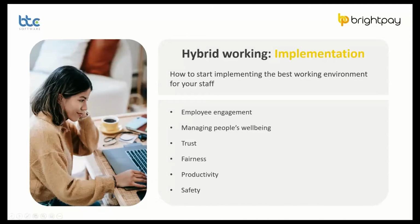So, hybrid working implementation. In a study with EX Insights, participants were asked the top things that came to mind when thinking about hybrid working, and the analysis resulted in the following feedback: employee engagement, managing people's well-being, trust, fairness, productivity, and safety. So to understand what working structures are best for employees, a good starting point would be to survey what it is exactly that your staff want.